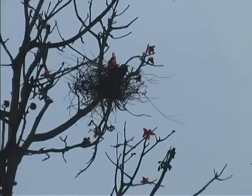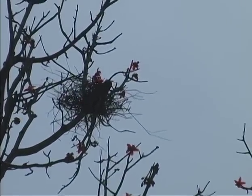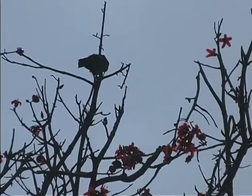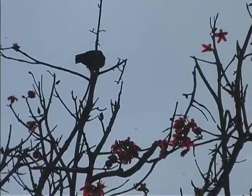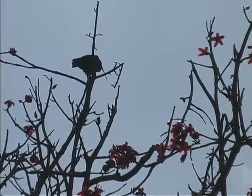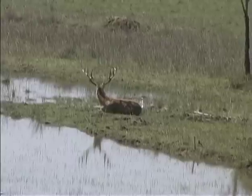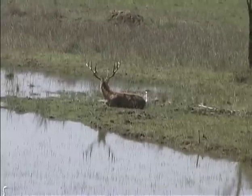The ibis nest. And this red-naped ibis is rather unusual. I see the bees too. Yeah, they're big, long bees. They're almost an inch long. And boy, they're vicious. If you disturb that hive, hang on. Swamp deer.